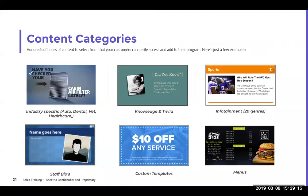So when I tell you that there are certain categories or industries where we're very, very strong and have lots of content, and then there are others where we're not going to find a lot of industry content, but there's enough there that if the client has their own content or you can help them build content, it's a really, really great program. Where we're really strong in industries are automotive, dental, vet, and healthcare. We've got lots of knowledge and trivia to fill in some gaps.